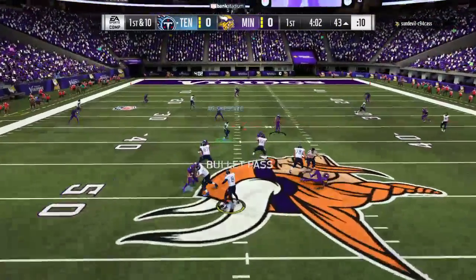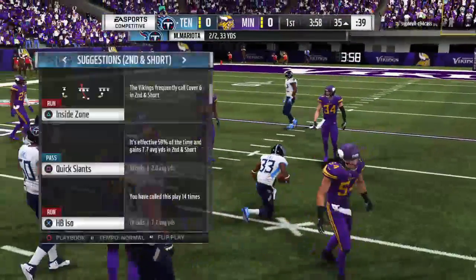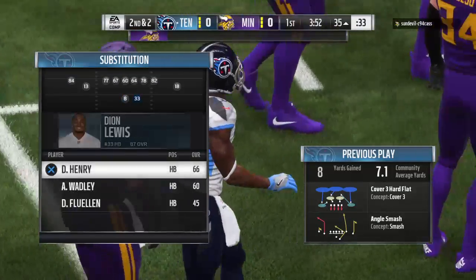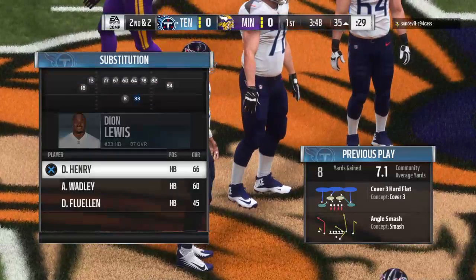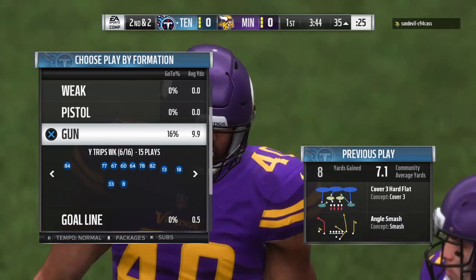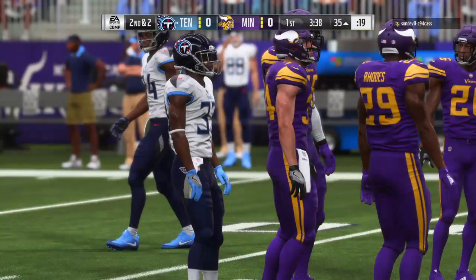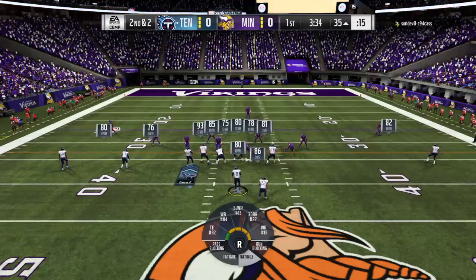First down, Mariota. Now he'll dump it underneath to his running back, complete. And he'll go down here at the 35-yard line. It'll be a gain of 8 yards, and that'll make it a 2nd down. Facing a 2nd and 2 after that last catch, good for 8 yards.